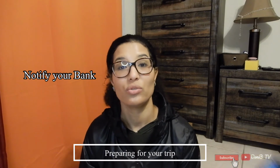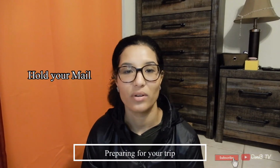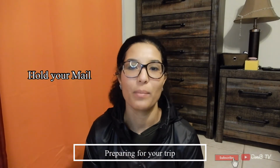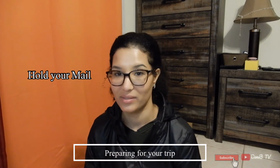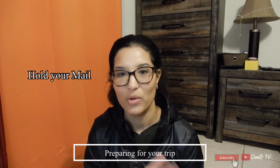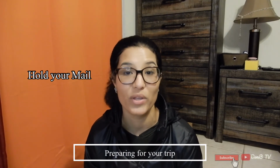And another thing too is to hold your mail. So just go on UPS or USPS and have them hold your mail. That way it's not piling up in your mailbox where the mailman can't even fit anything in. So you just let them know, hey, I'm going out of the country, hold my mail there, and you'll pick it up, or they'll drop it off in bulk when you get back.